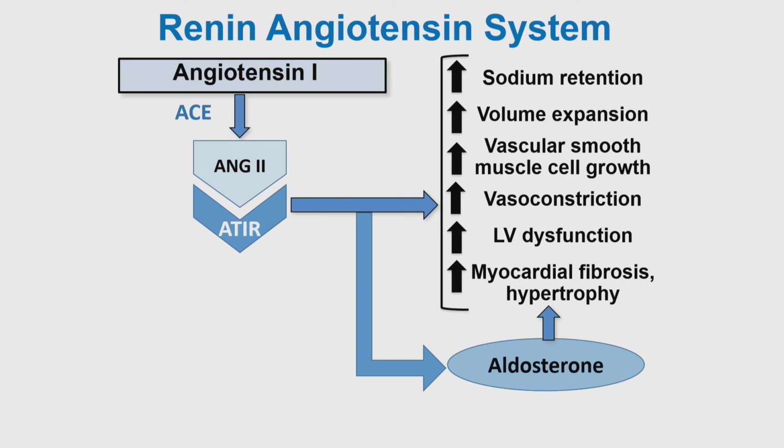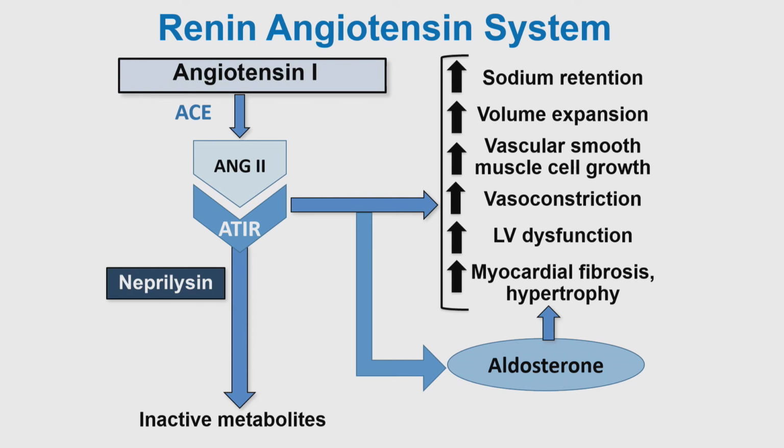It causes vasoconstriction, it causes sodium retention, volume expansion, vascular smooth muscle cell growth, which is another way of saying it causes the heart to get bigger. We already said vasoconstriction, left ventricular dysfunction, and more fibrosis and hypertrophy. In addition, the renin-angiotensin system, once it's turned on, stimulates your adrenal gland to produce aldosterone, and that accentuates everything you see over here. Well, what you may not know is neprilysin also degrades angiotensin II.